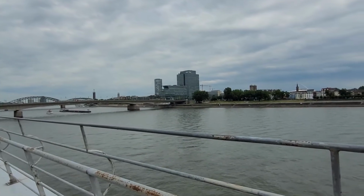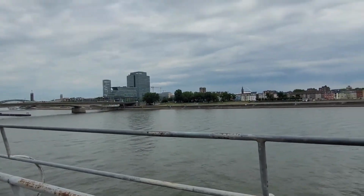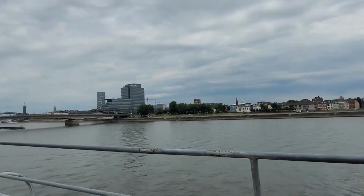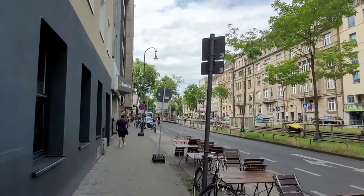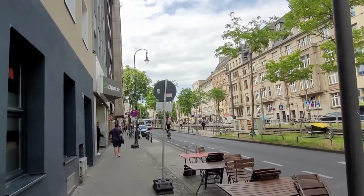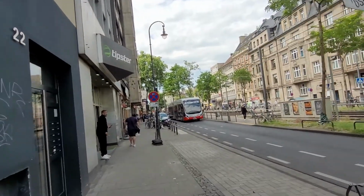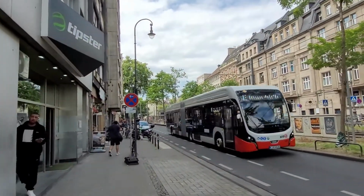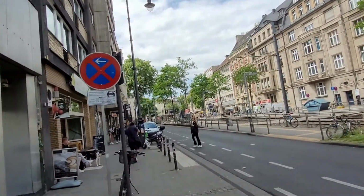pretty solid. Maybe not the best background we got. Some empty beer bottles there, but, you know, what are you going to do? Nice. Now, people always ask me how I figure out where to go for my... no. People don't ask me that, but since I haven't really shared with you guys yet, I figured I might as well. This might be a good vlog for that sort of thing.